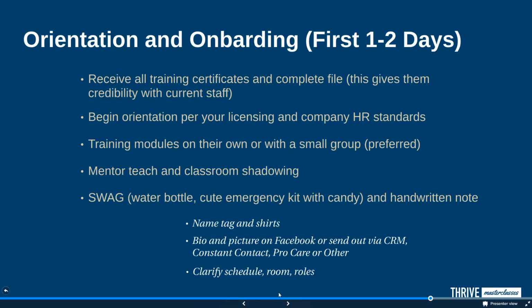And then definitely the swag, the stuff we all get, the water bottle, a little emergency kit with candy, or just something fun, maybe water bottles, and a handwritten note. And that's when this summer we're doing the hats that I just showed you. Definitely order the name tag and the shirt.